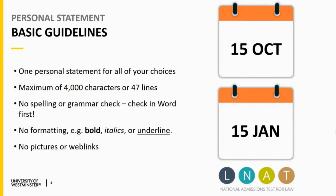I'm not going to spend too much time on the guidelines because this is all available online. Your teachers will cover it anyway, but I'll just touch on the basics. You're going to write one statement that you'll submit to all of your choices, so bear that in mind when you're thinking of the content. It's a maximum of 4,000 characters, and that includes spaces and punctuation. That equals about a page of writing, single spaced. A page really isn't that much, so you want to make sure that you're being concise throughout.